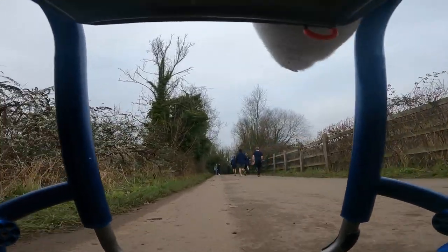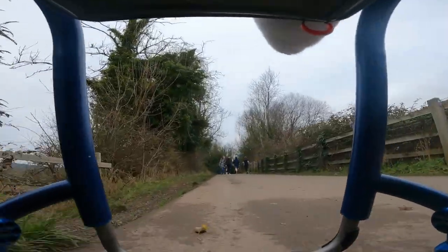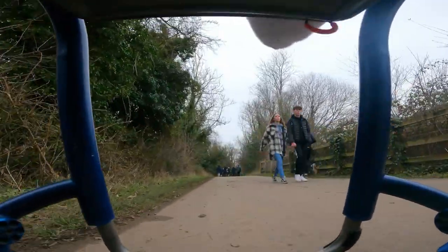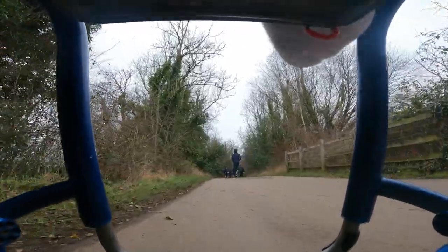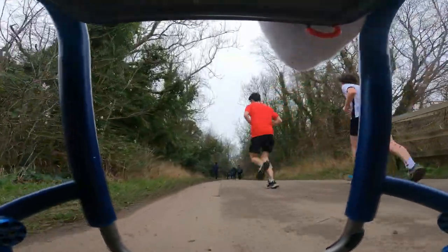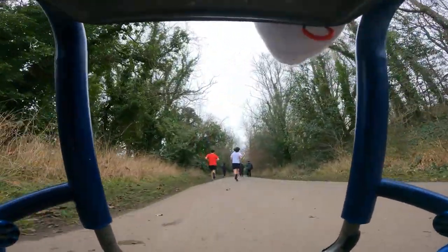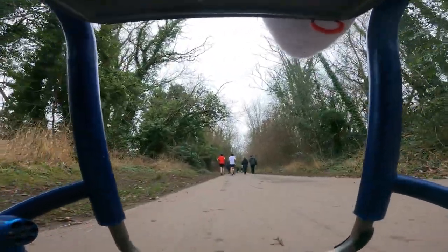I miss running. I miss that a lot. Nothing much more fun than getting out and going for a run.